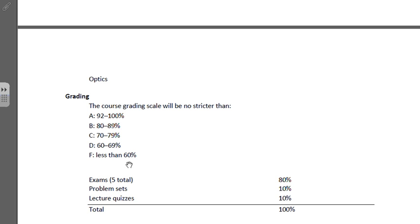So the grade breakdown is going to be, the bulk of it is going to be exams. There are 5 total exams. That makes up 80% of your grade. I know that people who haven't taken my class before, that makes them a little nervous. I know some people would rather have a bigger percentage based on other stuff.